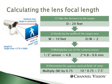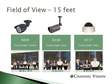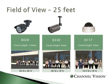Okay, that's a lot of math, Troy, but what does it mean in terms of how it looks on a screen? If you take a look here, here's a couple examples using a variety of different cameras with different millimeters on the focal length of the lens. On the left-hand side, you'll see a 3.6 millimeter lens. At 15 feet away, it will yield an image that's approximately 20 feet wide by 15 feet high. If you're using a more narrow focal length, such as 6 millimeters, you want to zoom in a little bit further, you would get an area about 12 feet wide for coverage. And if you're using a larger zoom lens, like a 9 millimeter lens, you'll be able to get an image about 8 feet wide.